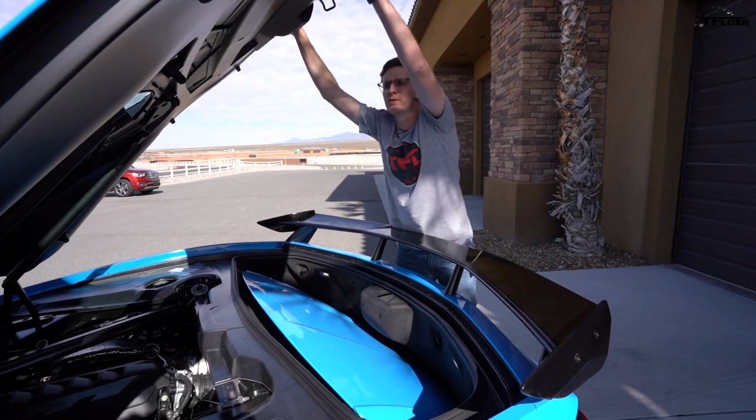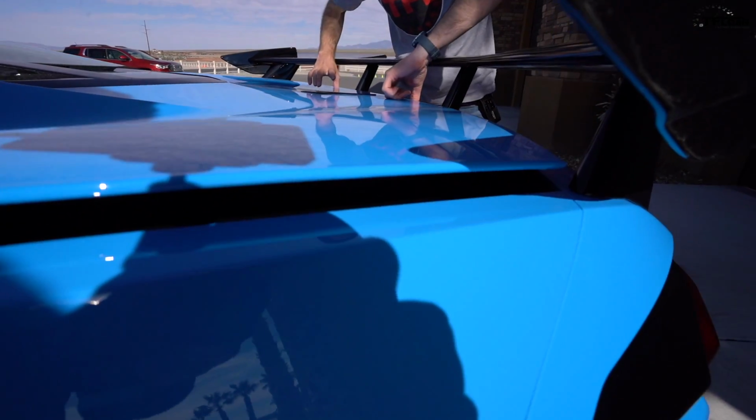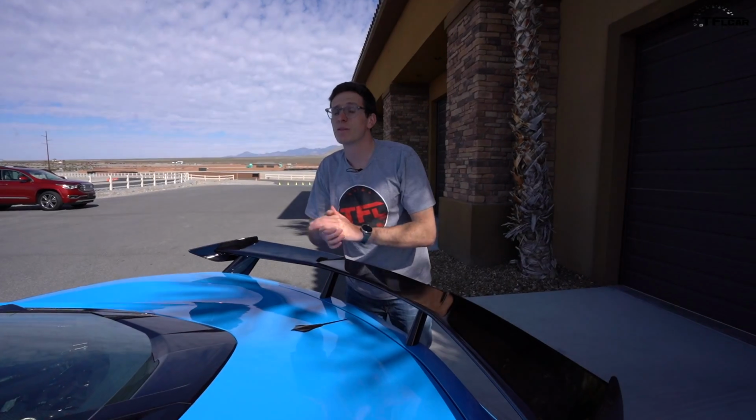To close up the rear deck lid, you close it down, and you don't actually have to slam it, just give it a little push, and it sinks down soft close. Really convenient.